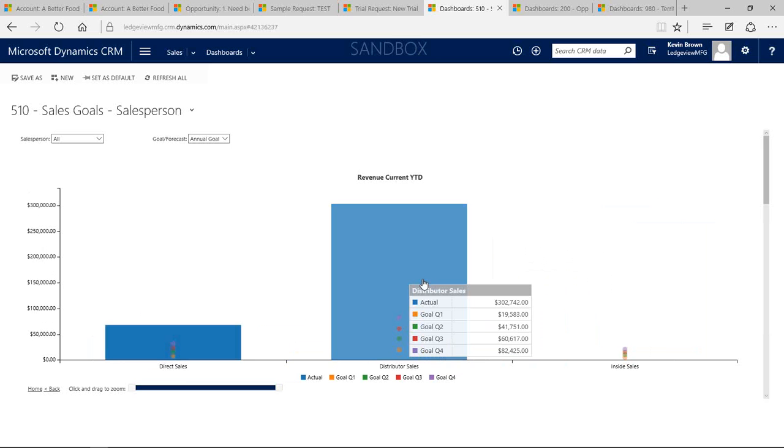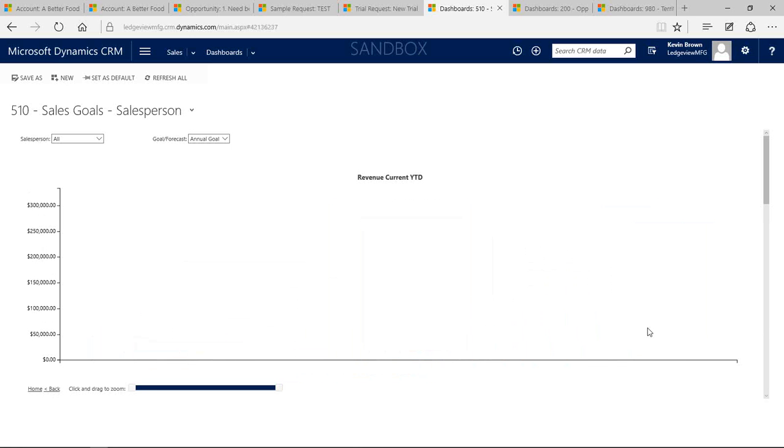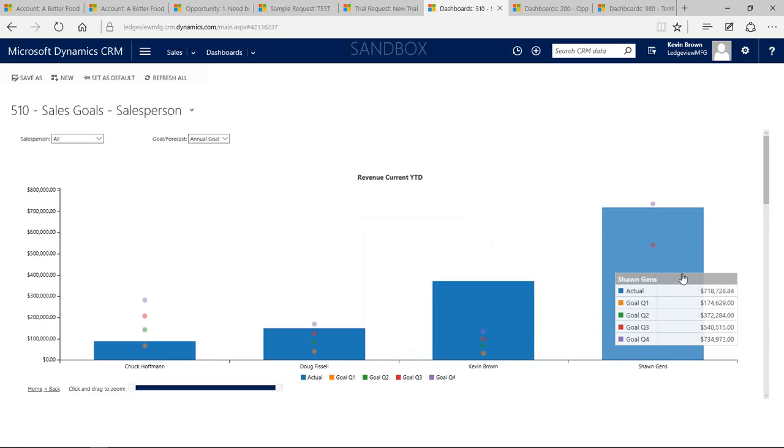So very nice information to be displayed here, and really all of this information comes to life with that back office integration, surfacing that data within CRM for you to have that graphical view of what is happening. And your salesperson has access to this information as well. If we want to go back to look at another salesperson, it's as simple as clicking the back button, and now we can take a look at each of our other sales reps.